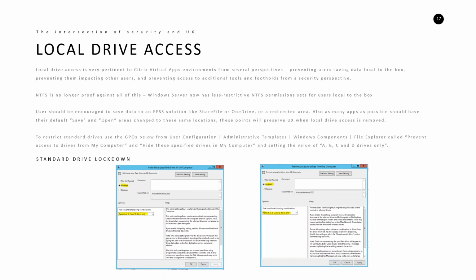Okay, moving on, local drive access. This is something that's been around for a while. Whenever you're running more so on the server-based workloads, you want to be hiding the local drives of the server. You don't want your end users rooting around and seeing what they can find and dig out on your VDAs. There are loads of things you need to consider here. This was something that took quite a while to get dealt with properly.